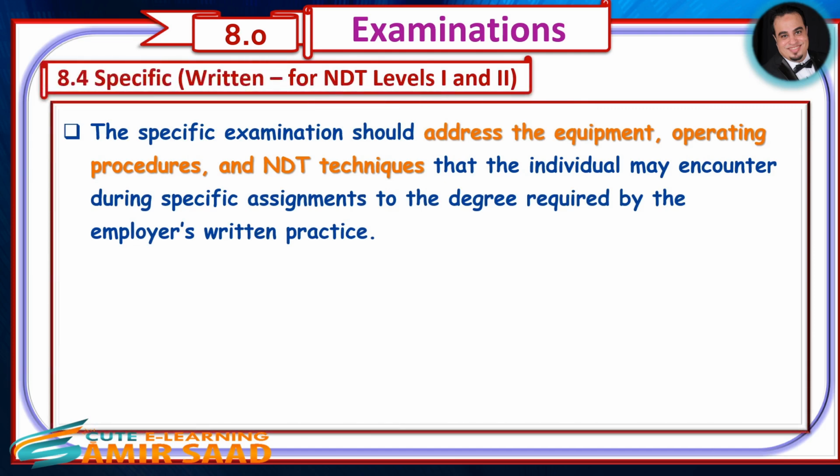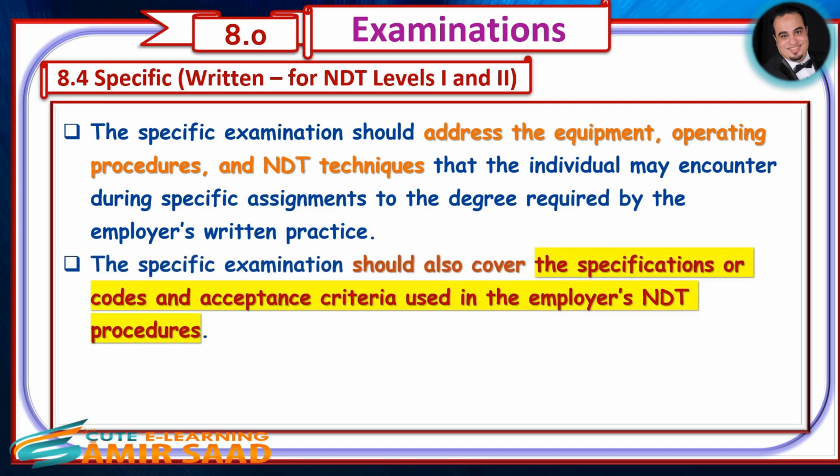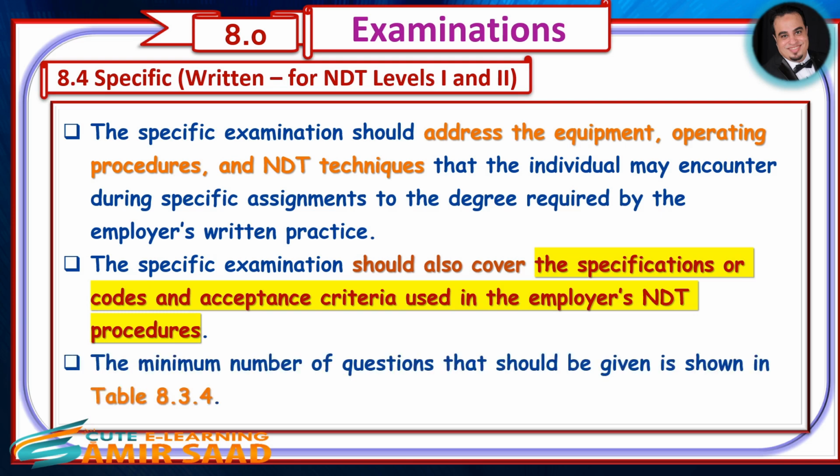Specific. Written for NDT Levels 1 and 2. The specific examination should address the equipment, operating procedures, and NDT techniques that the individual may encounter during specific assignments to the degree required by the employer's written practice. The specific examination should also cover the specifications or codes and acceptance criteria used in the employer's NDT procedures. The minimum number of questions that should be given is shown in Table 8.3.4.